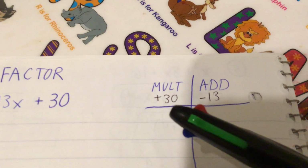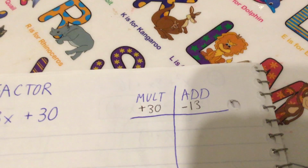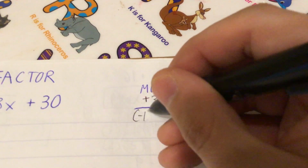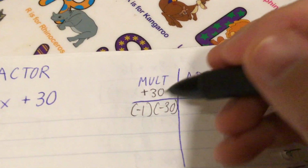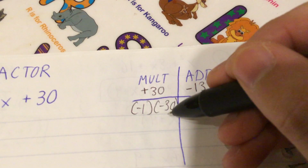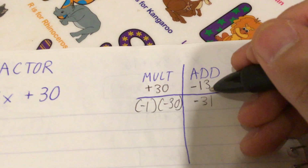So this combination that multiplies to a positive and adds to a negative, hint for the rest of the day, is going to be a negative combination. So let's start with the obvious choice. Let's go with -1 and -30. -1 times -30 is positive 30, but -1 plus -30 is going to give me -31. I know it looks like -13, but it's not what we're looking for.